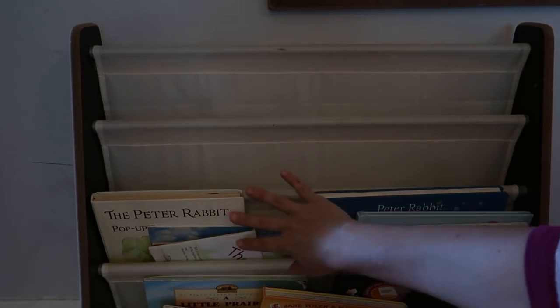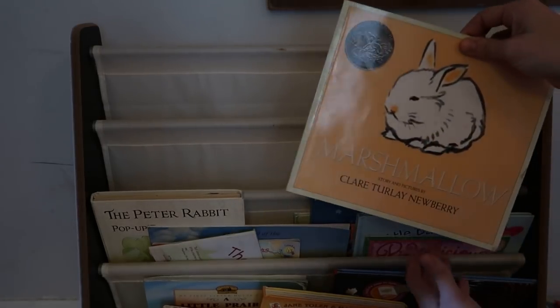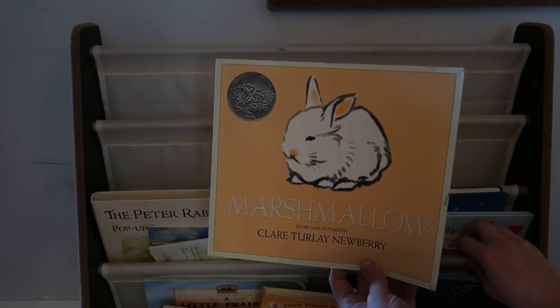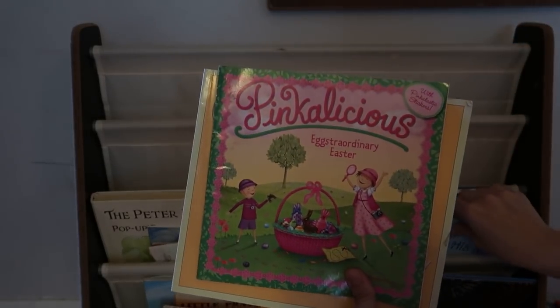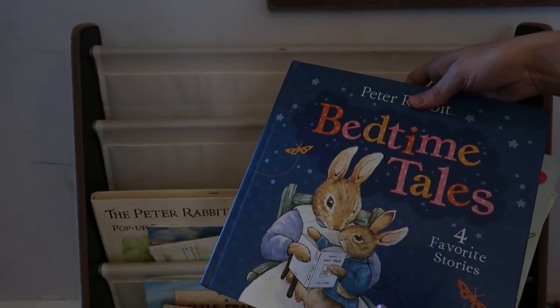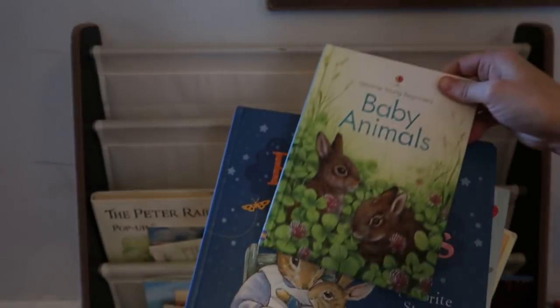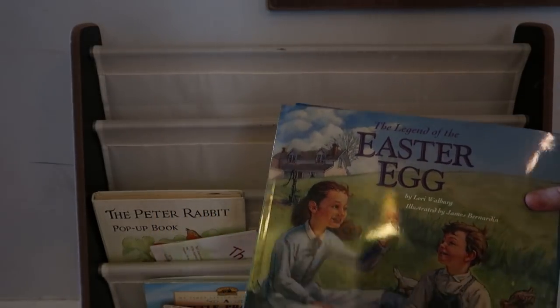And then here is our Easter shelf. So I've got a whole mix and match here. Some are just like, you know, traditional Easter themes. So we've just got like storybooks and bunnies and so forth and so on. So we've got some really great books here. And then also some of the more religious Easter books.